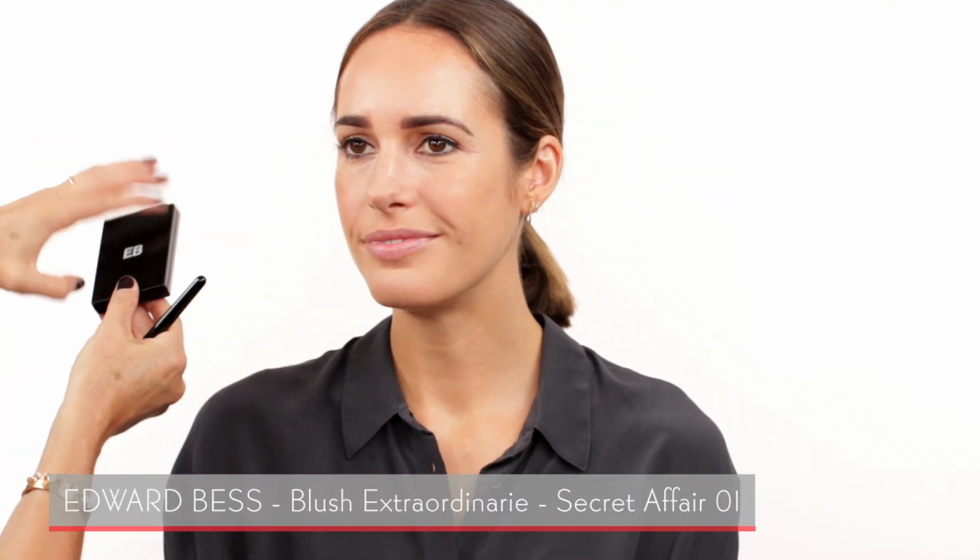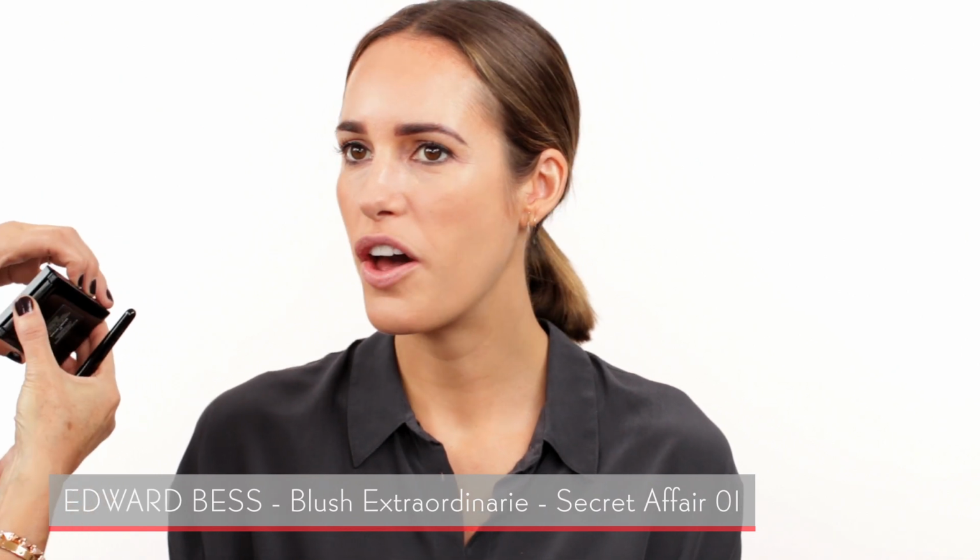Okay, and my next product is an Edward Bess. Have you heard of that line? It's such a chic, beautiful makeup. He's a makeup artist, and I think Neiman Marcus sells his products. But I love this blush. It doesn't have a lot of shimmer in it. It's just a gorgeous corally, pinky shade, and I'm using it just to brighten your complexion a little bit, right on the apples of your cheeks.